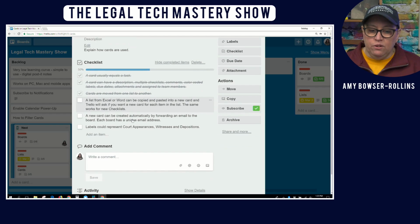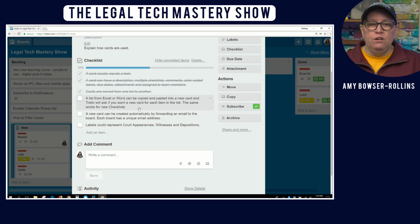This is a really cool feature. Let's say you already have a list. You already have a to-do list. You already have a list of things that need to get done every time you do X. You know, you have your own mental list that you know has to get done, or you have a physical list, like a Word document or Excel or whatever you use to make sure that you're getting all the steps done. Let's say you're doing a filing. You know, let's say you're doing a real estate deal. You know, you have all these things that you have to get done.